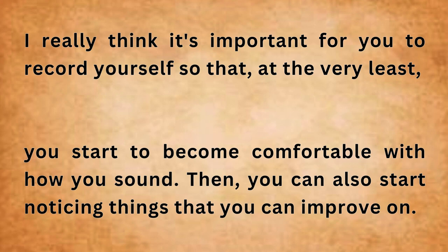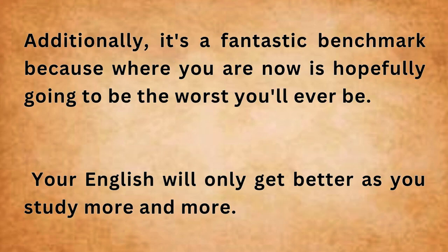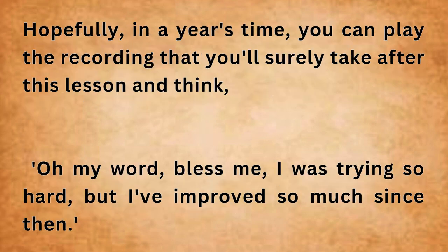I really think it's important for you to record yourself so that, at the very least, you start to become comfortable with how you sound. Then, you can also start noticing things that you can improve on. Additionally, it's a fantastic benchmark, because where you are now is hopefully going to be the worst you'll ever be. Your English will only get better as you study more and more. Hopefully, in a year's time, you can play the recording that you'll surely take after this lesson and think, "Oh my word, bless me, I was trying so hard, but I've improved so much since then."